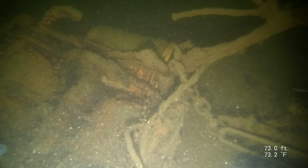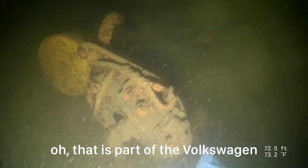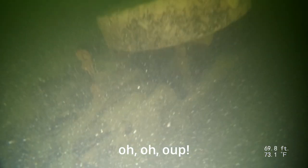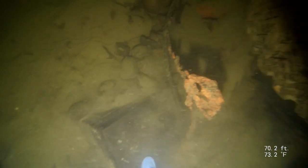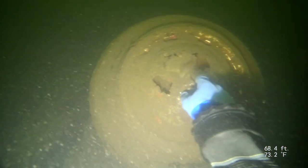Identify, what is this here? Oh, that is part of the Volkswagen, isn't it? Oh, now what is this one? Oh, of course. That's what I came for today.